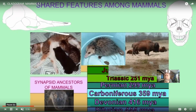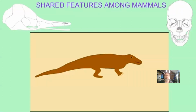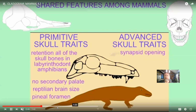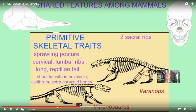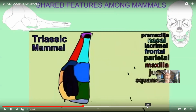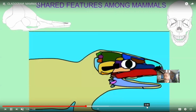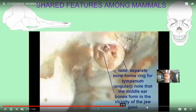The most primitive mammals alive today are the two kinds of egg-laying mammals, which we find in Australia. So the echidna, that's the spiny anteater, and the duck-billed platypus. These are mammals, but they have a number of primitive features, as we can discuss later. They still have the reptilian trait of laying eggs. While they're warm-blooded, they're not quite as warm-blooded as the other mammals.